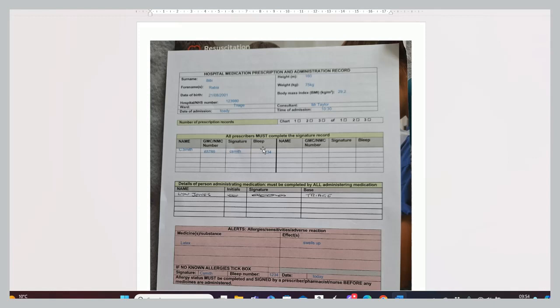You're going to say, right, page 1, Rabia Bibi, 2108-2001, hospital number 123980, height is 160 and weight is 75 kilos, body mass index 29.2, the ward is triage, the consultant is Mr. Taylor, date of admission is today, and admission time is 10:30.